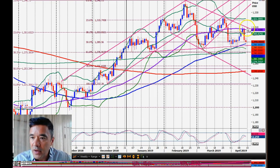And then above there we've got 1307 and this trend line 1309, which held almost perfectly on the last test last week. So clearly a break above 1310. What was the peak here? 1310.50. Call it 1311 would be a nice buy signal.